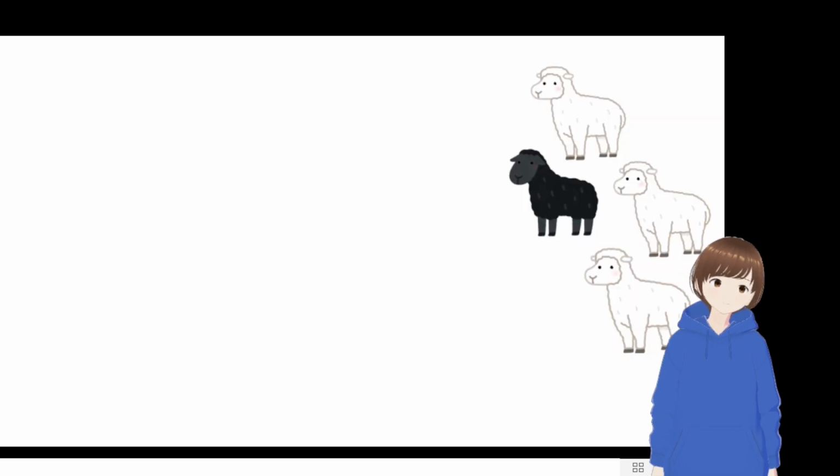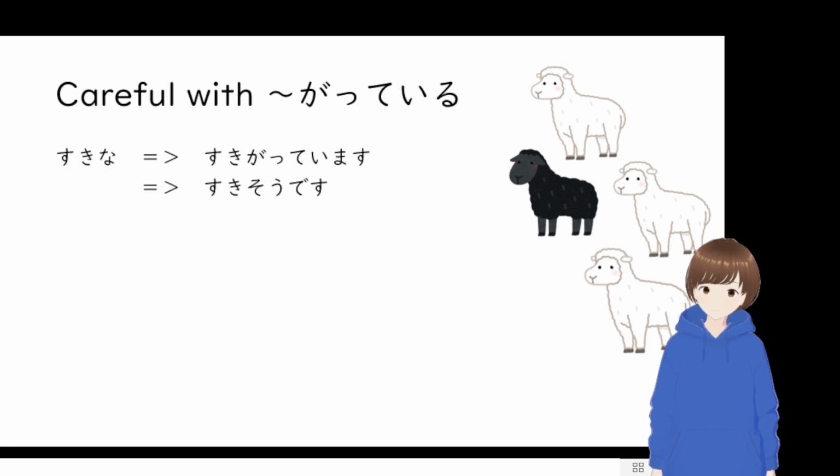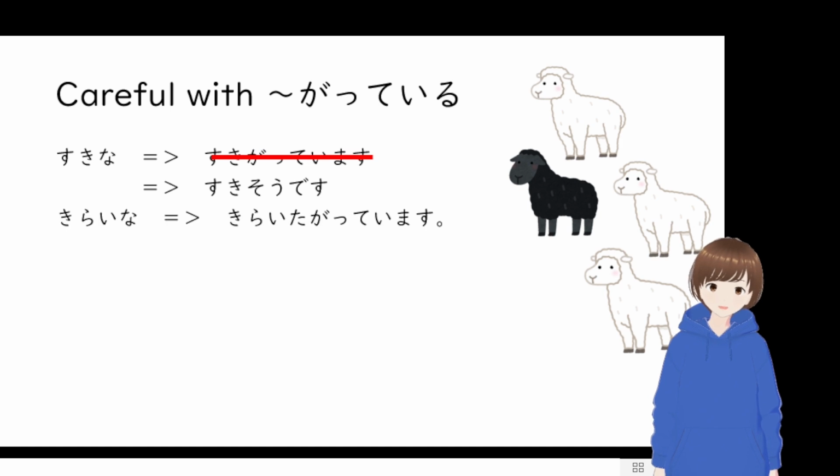Although you can use both そうです and たがっています for many adjectives, you can't use たがっています for certain adjectives. For example, 好きな meaning fond of. And for this adjective, you can only use 好きそうです. Similarly, 嫌いな meaning dislike should be used in the form of 嫌いそうです.